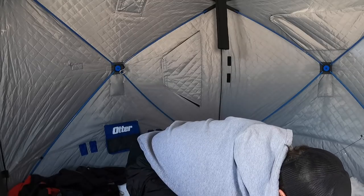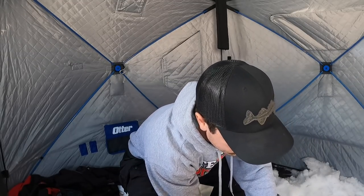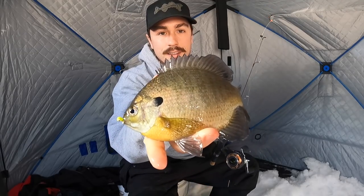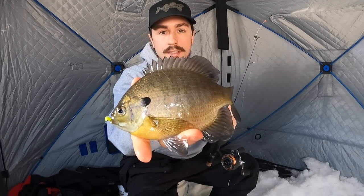And so basically what I'm getting at is mobility is just an issue during the ice season, because you gotta drill a bunch of holes if you wanna cover water. Oh, there we go. We got interrupted by a decent little gill. Let's see if I can get a decent hold for the camera here. Solid fish. Anywho, mobility is an issue during the winter period.